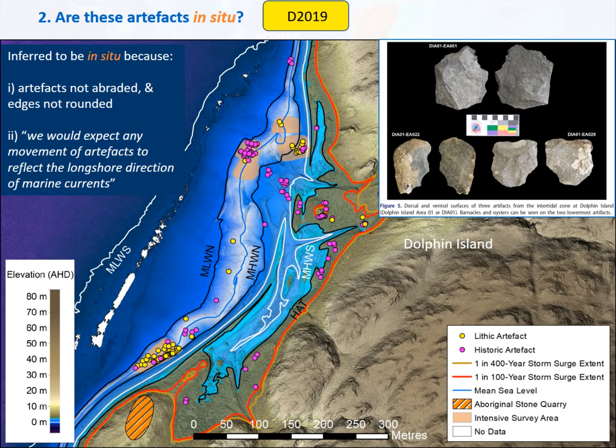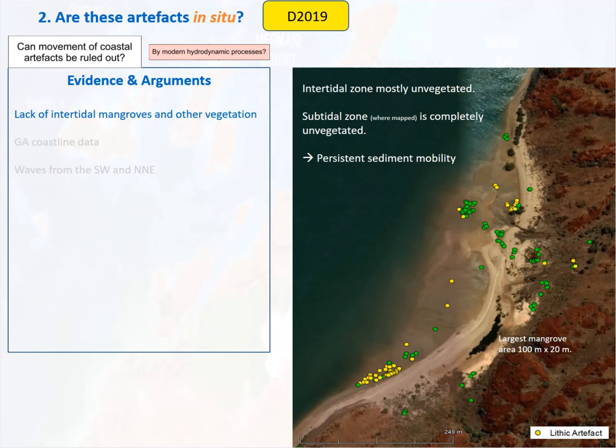There are three basic types of evidence here for testing this question of whether the movement of things can be ruled out by modern hydrodynamic processes. First of all, we can simply look. There's an almost complete lack of intertidal mangroves and other vegetation in this intertidal zone. The dark areas here are mangroves. The largest mangrove area here is only 100 metres long, 20 metres wide. There's a few bits up at the top, but the vast area of the intertidal zone is unvegetated.